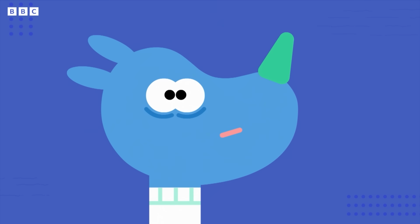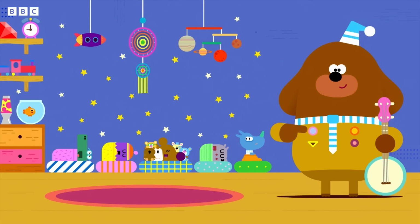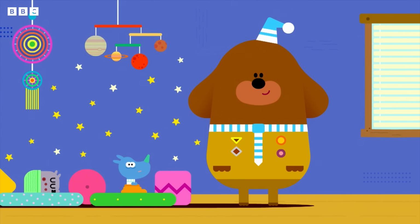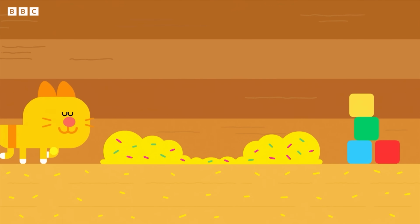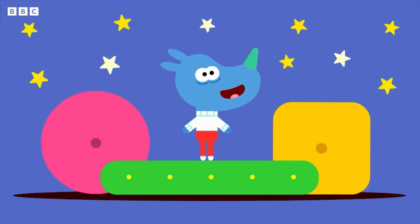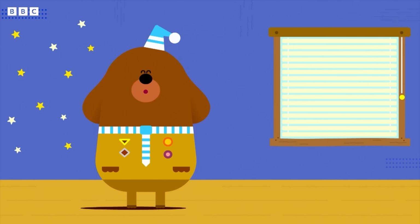Duggee could help you, Tag, because he's got his sleeping badge. Yay! There are lots of different ways to get to sleep, Tag. See how Enid's getting ready for her catnap? Well, Duggee, I think that's done the trick.